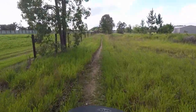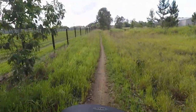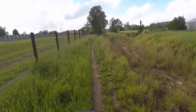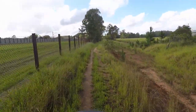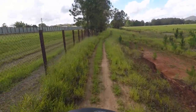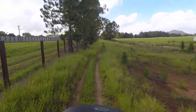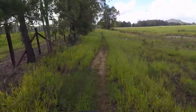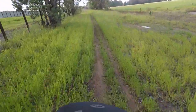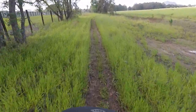This track's pretty narrow. And up ahead it gets really bumpy. Lots of tree roots. And test out the suspension on the Raptor. Just going to take it easy here because looks like it's a bit muddy. No, it's not too bad.